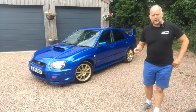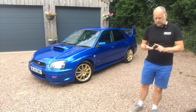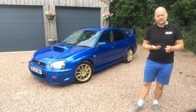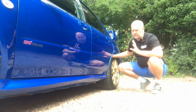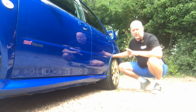First of all, I'm going to do it in a few sections. I'm going to do the exterior, the engine, the inside, and then how the car needs to drive. So first of all, exterior. Two main tips when it comes to viewing an Impreza STI. The first one is that you really need it to be dry.